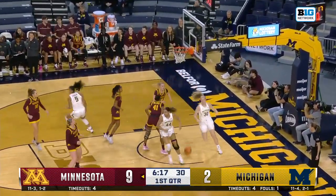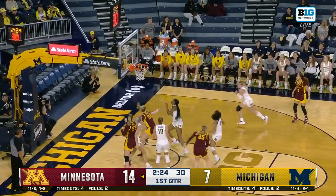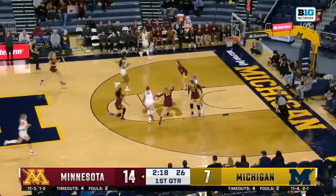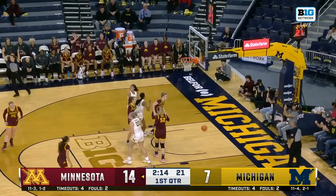Elissa Brett will drill it. Battle will have to fire from deep. And Brett with the board. Not as great spacing-wise for Minnesota that possession. They were all on top of each other, allowed Michigan to guard less space. Brett connects from deep.